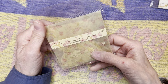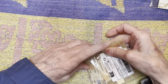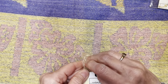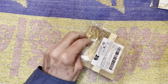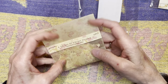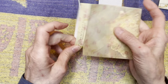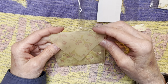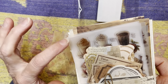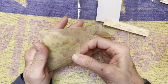Okay, this is a Garden of Vibrant Flowers Encounter Garden Series, and there are 50 pieces in here. And they do them up so pretty, I think. I like the little glassine. Actually, I guess that's glassine, not acetate. I don't know why I kept calling it that. It's glassine. It's very similar.